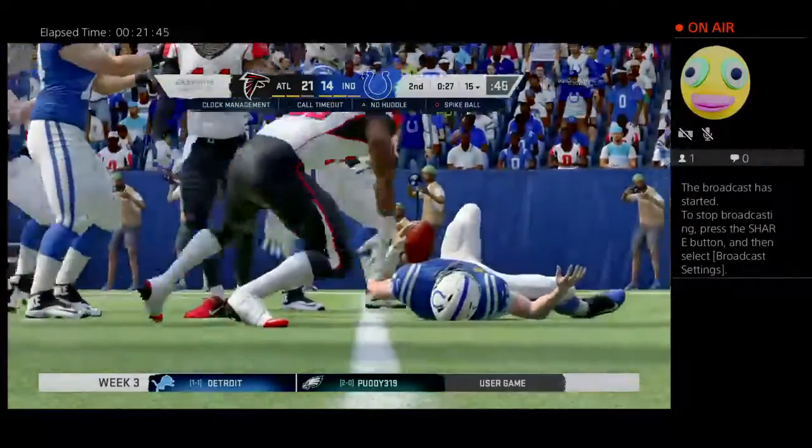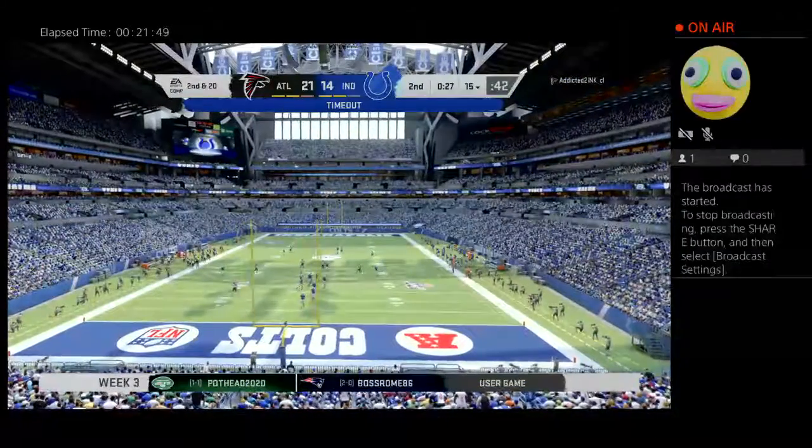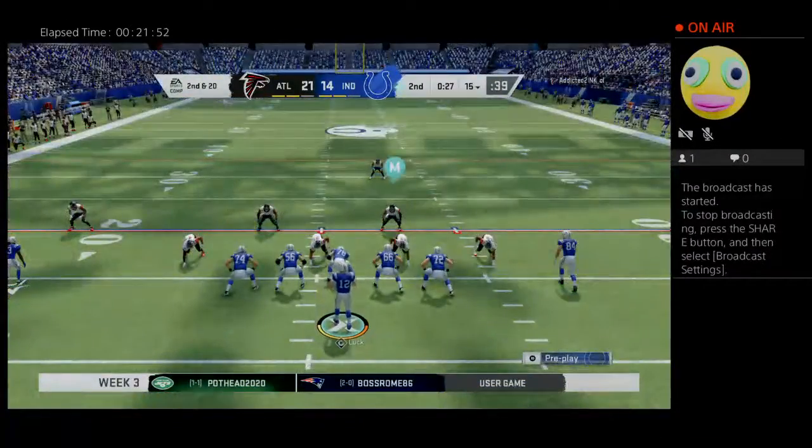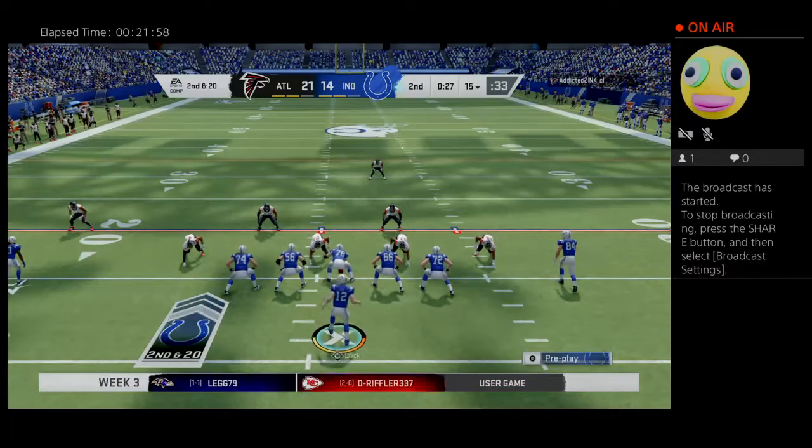And the Falcons get there. The Falcons get the sack. Down he goes. The Colts are going to use the first of their timeouts as they'll stop it with 27 seconds remaining here in the second quarter.